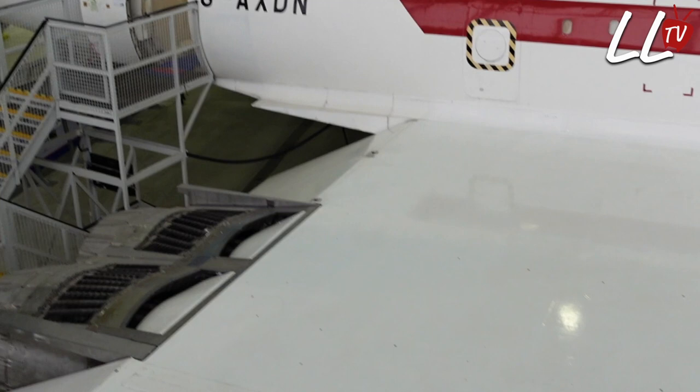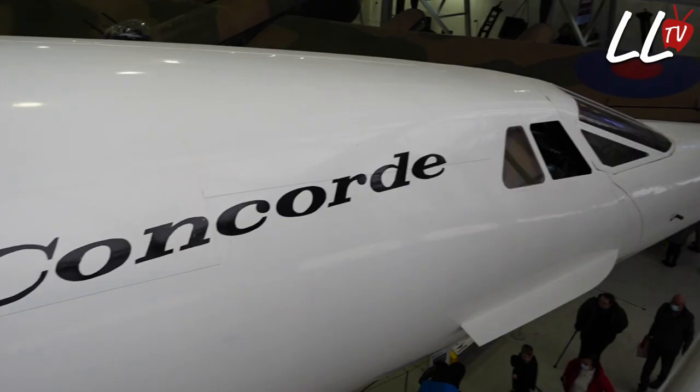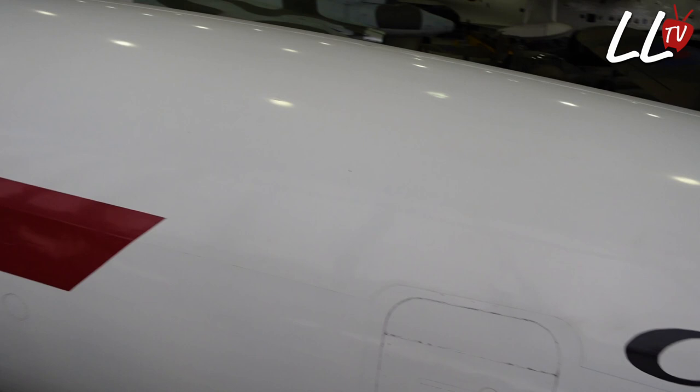So when you got on Concorde, the tradition was just to hand you a glass of champagne. Not like that now, is it? Especially on Ryanair or Wizz Air.